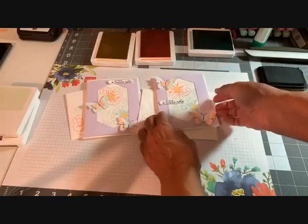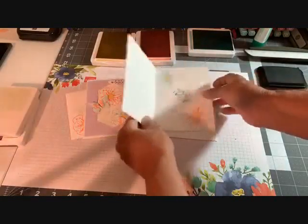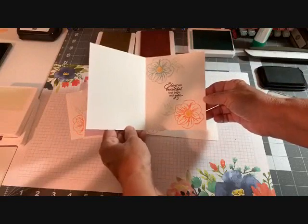I think they both came out just beautifully. And I love the inside too. And I like to mix and match.